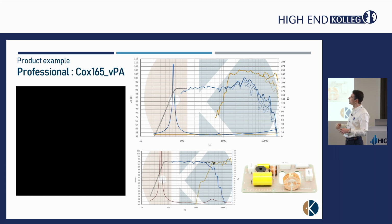We have a great sensitivity, 93 decibel for 2.8 volt at 1 meter. And the compression driver can be easily replaced if you burn it during the lifetime of the product.